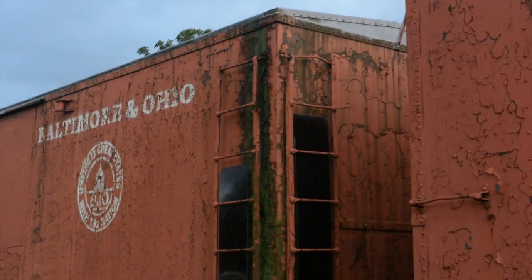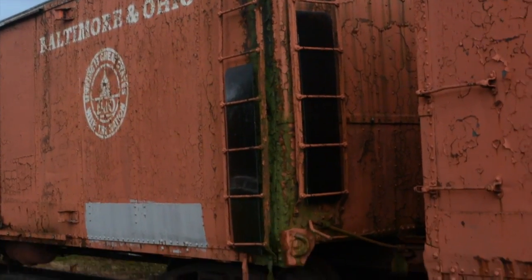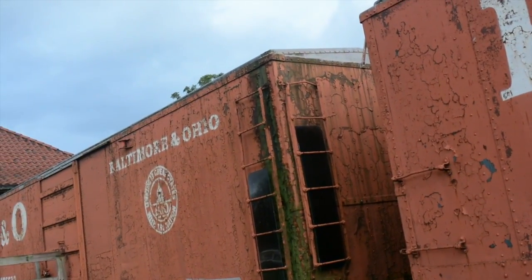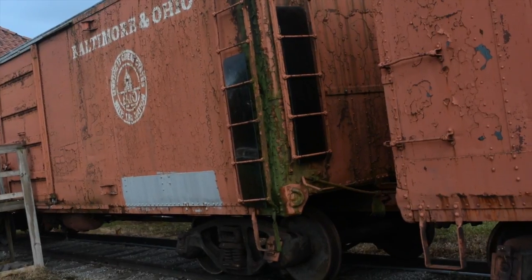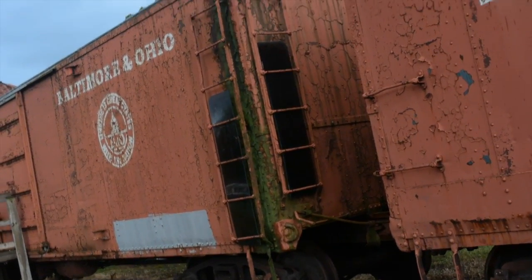Some barricades so ruffians can't climb. Cannot climb on the ladders. No, no. None shall pass. You shall not pass.